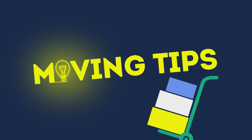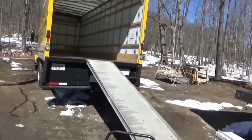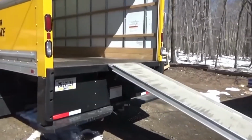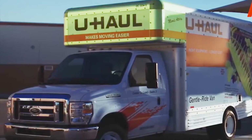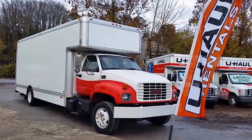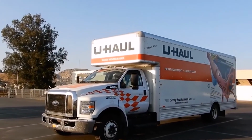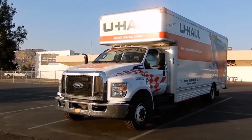Moving tips. And finally, number 7, the best way to save money on your move. Rent a moving truck yourself. If you've decided to save as much as possible on relocation to your new place, renting a moving truck will be a great option for you. Usually with providers such as U-Haul and others across America, it is pretty easy to rent a truck for a one-way move. This way, you'll be able to drop off the vehicle at some place near your new place of living. But remember, you will also have to pay for fuel and your items won't be insured.